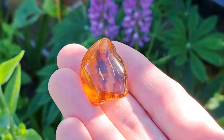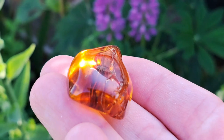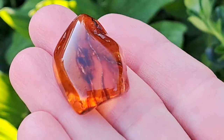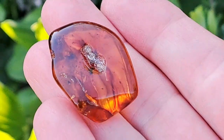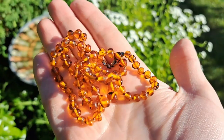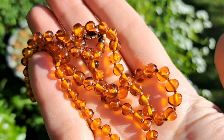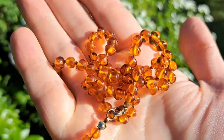Amber is a gemstone that is formed from the fossilized resin of trees from millions of years ago. It can be clear to opaque. It also comes in different colors, but most of it is an orange yellow similar to honey. Amber looks like crystallized sunlight and has that type of energy to it. Work with amber to connect with nature, the sun, and to express yourself.